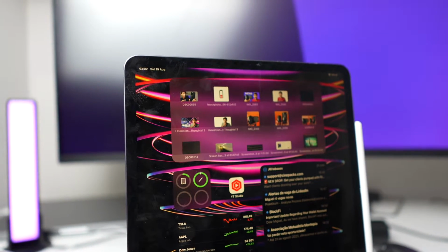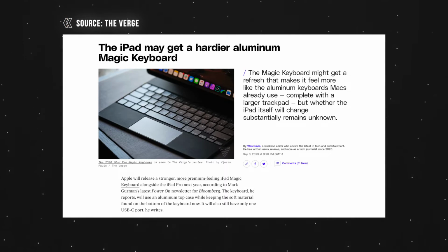the M3 chip, a new Magic Keyboard case that allows you to connect it wirelessly, and then you have almost like a Mac display and keyboard and mouse, but it's a touchscreen. So on top of all the Mac good things, you have a touchscreen. All of these together will make the iPad Pro 2024 generation very compelling. The only thing that could steer us away from this iPad Pro is the price.